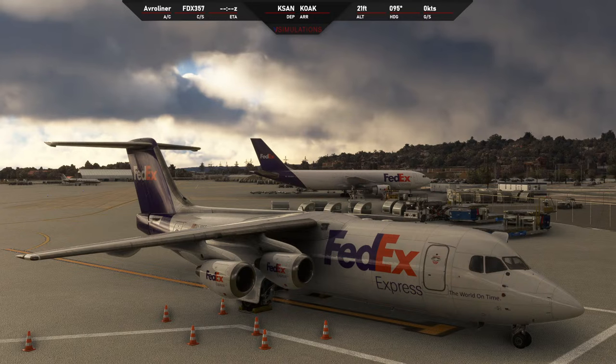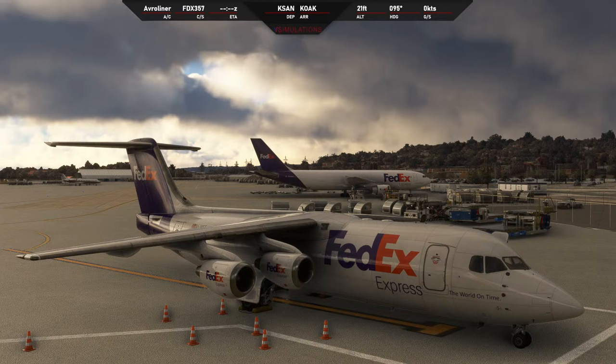I'm ready for some 146 action in a freighter variant, which we haven't flown in a while. I think the last time we flew the 146 freighter was in South America out of Medellin or something like that. So it's been a minute, but I really like the inclusion of the freighter variant on the 146. It just mixes it up. You can see that lovely FedEx livery on there.